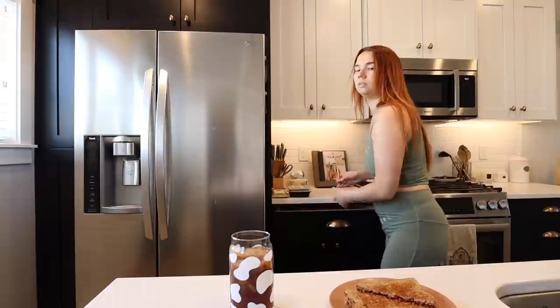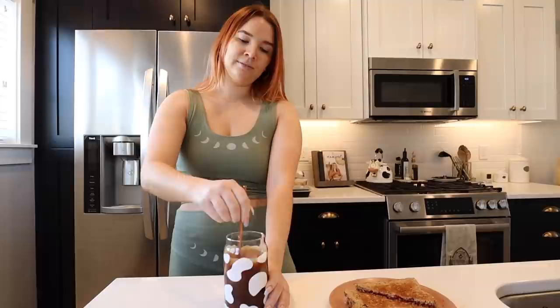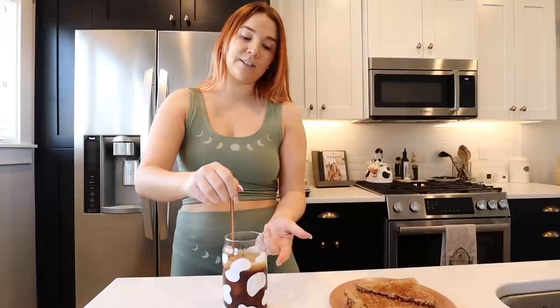They are intense, I will say. But I feel like instant coffee is a different flavor than normal coffee. I've never really tried instant coffee until these, to be completely honest. And it's kind of got a different, I don't know how to explain it.